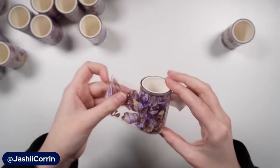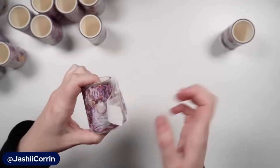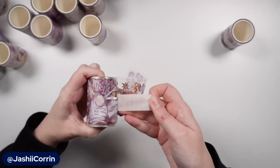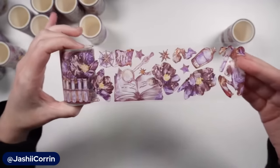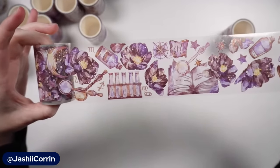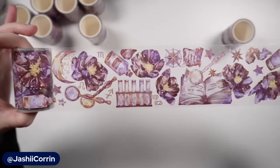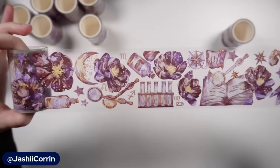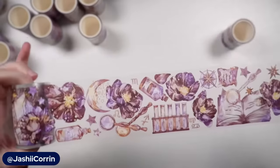But this one is more, flip it the right way around. There we go. Very delectable. Chemistry kind of, but old-timey chemistry, yeah? So you've got your science-y book and your test tubes and your little potion-y vial things. I think it actually says, yeah, it says potions on it.